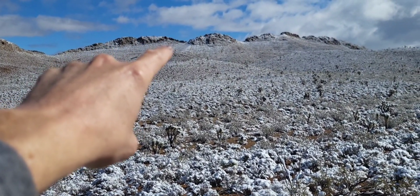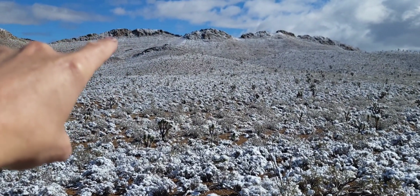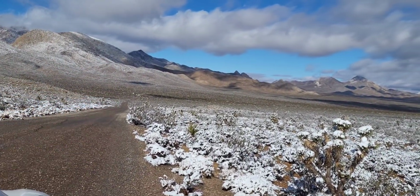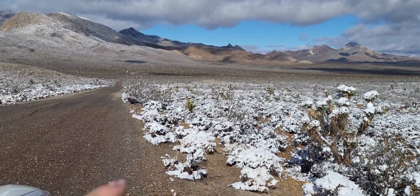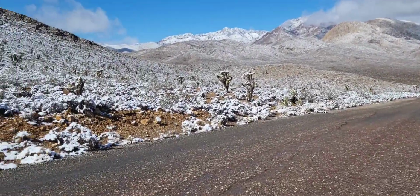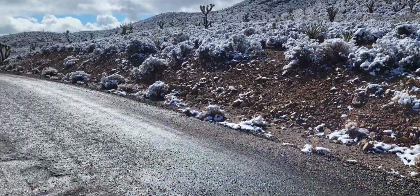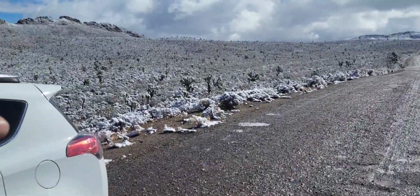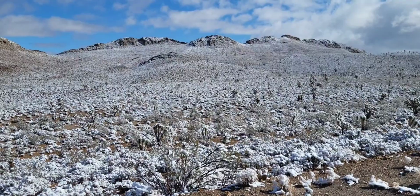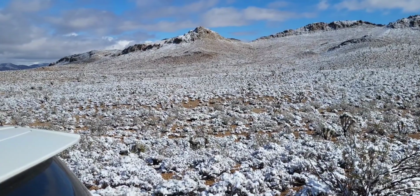Work, bills, responsibilities, all that stuff. You know what's this direction? None of that stuff. So we're heading this direction. And then at some point later today, unfortunately, we're going to be heading back that direction. Back towards bills, responsibilities, traffic.